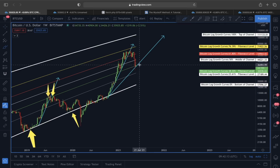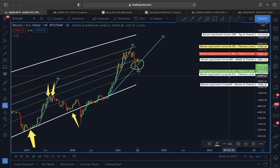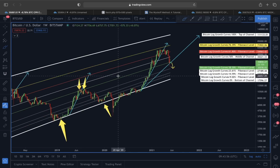But if this 38.20 Fibonacci level support is going to get broken, and also this rising trend line, then we are going to look at this downward price target level for Bitcoin, and that is 23.61%, which is around $27,189. So let's see how this one is going to be, because we still have a few more days before this candle actually closes. So let's see how the price of Bitcoin is going to do here in a weekly time frame.